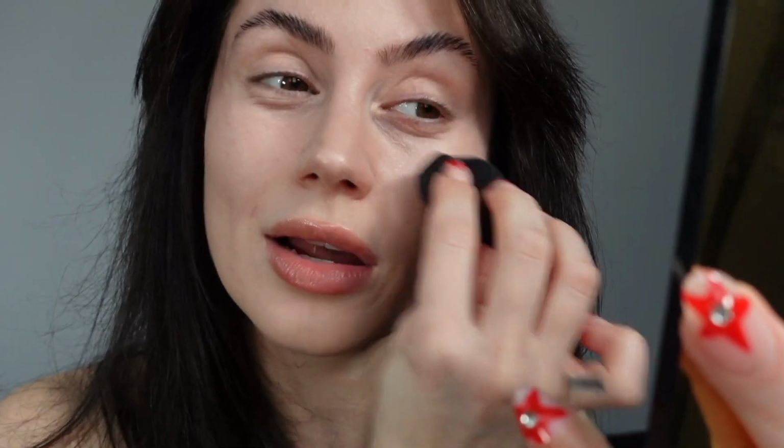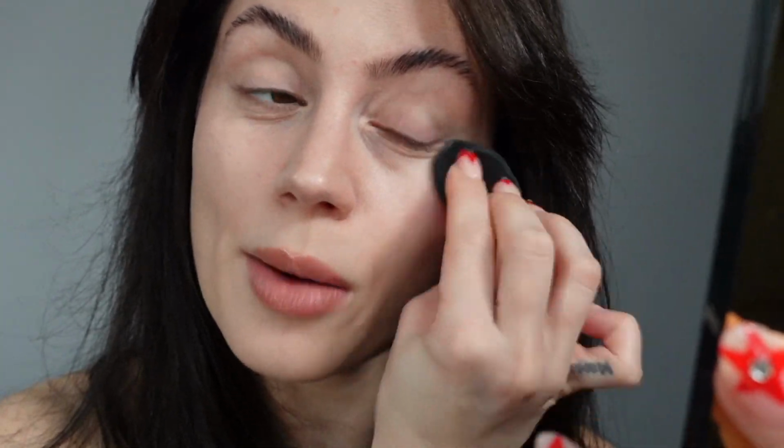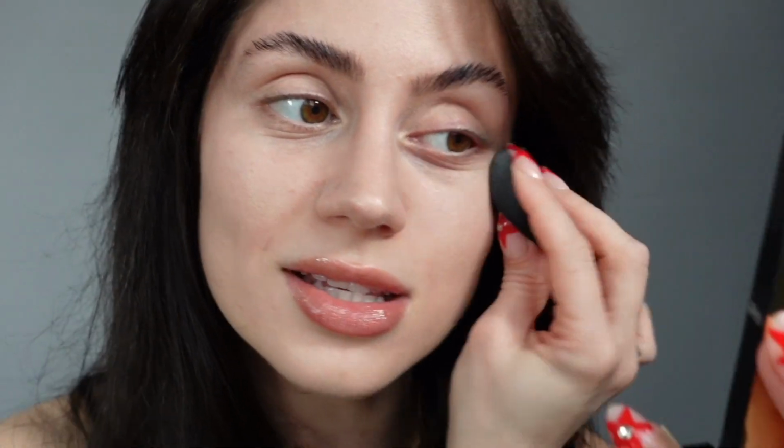I don't like when there's a lot of product buildup, especially around my eye area, because I have very creasy under eyes. Actually, I've been struggling with my under eyes lately. You guys wanna see what happened to them? I'm just gonna plop a picture of my under eyes over here.